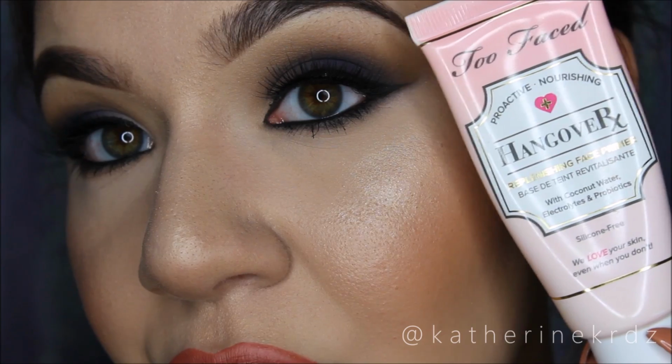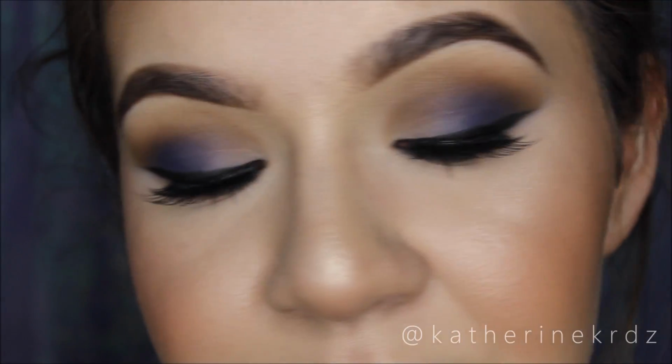Keep in mind, I didn't use a filling or smoothing primer. I just used my Too Faced Hangover RX, which is not claimed to do that. It's silicone free. This is really just like a moisturizer. So as you can tell, without a silicone based primer or a smoothing or blurring primer, this already does a lot of that on its own, which I appreciate immensely. It is just phenomenal. So yeah.